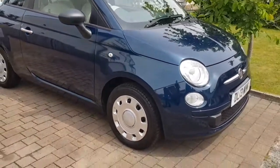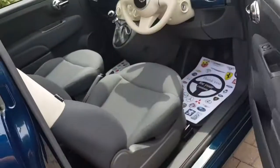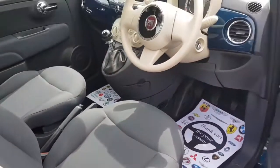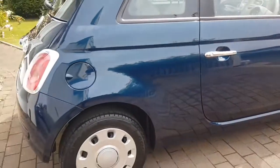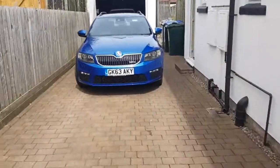19,000 miles from new, this. It's on a 2013. It's now ready for sale. Passenger side seat white vacked to remove water marks. Rest of the seats were fine, so they didn't want me to bother with any of those. Really good interior spruce up. Yeah, wagon's had a good clean as well.